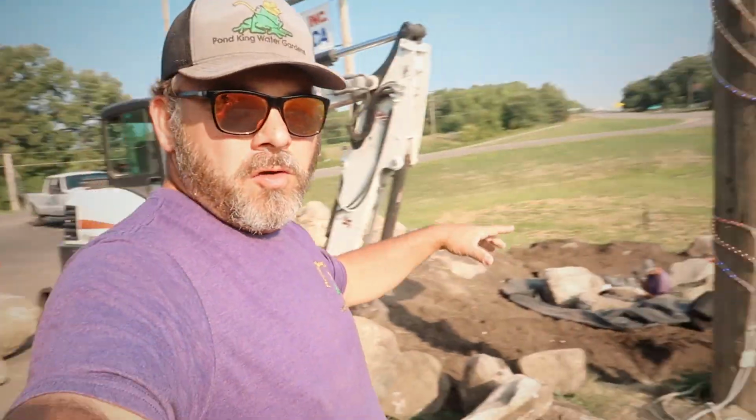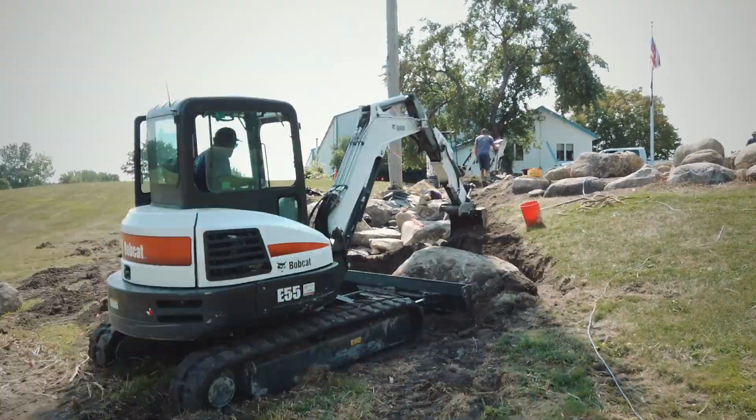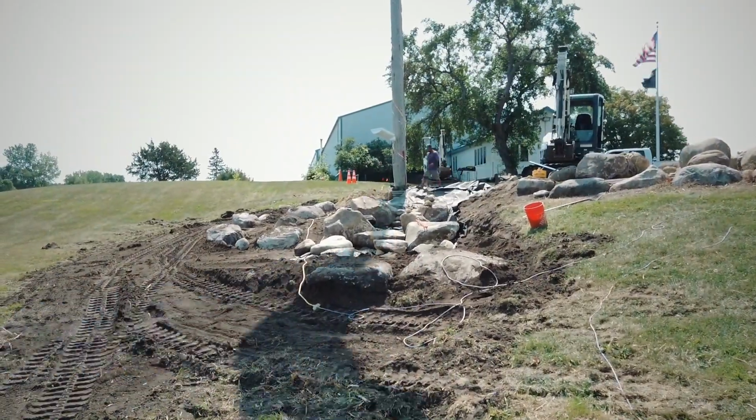So we might drive the machine down there and focus a little bit on that bottom area and really get this all tied in nicely. Right where Justin's tweaking on that waterfall, right over here, we're going to be doing a lot of grading into this area with the dirt. That's going to bleed out into the area here, so it really ties it in and looks like it was just dug into the hillside.